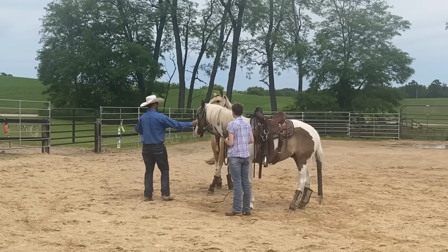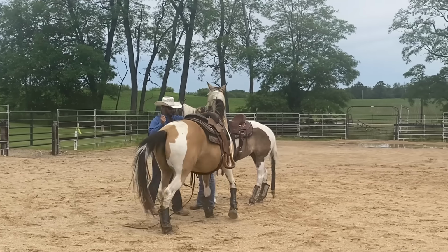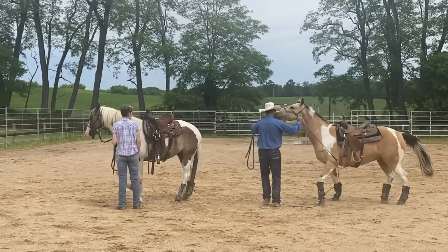So I'm letting him face Diesel, and then I'm putting some pressure on him to make this a little bit uncomfortable. Sorry, crowding you there a little bit. But again, there's not a really super specific thing. I just want him looking at this other horse, and I'm going to put a little bit of pressure on him. Now we're going to take him away. So you just walk away a little ways, Avery. And now I'm going to release this horse over here.